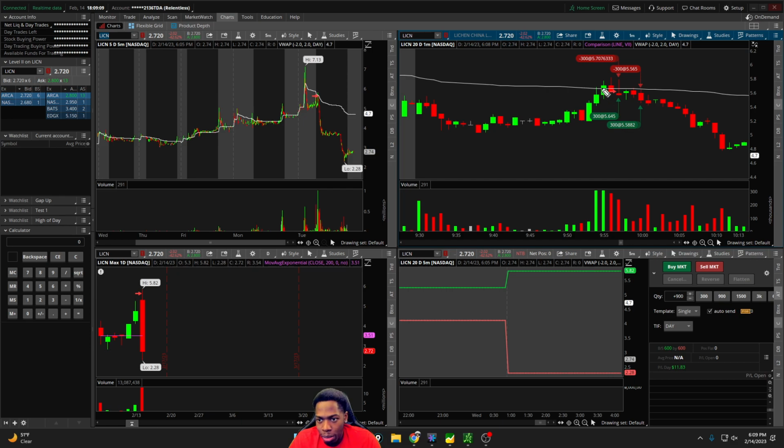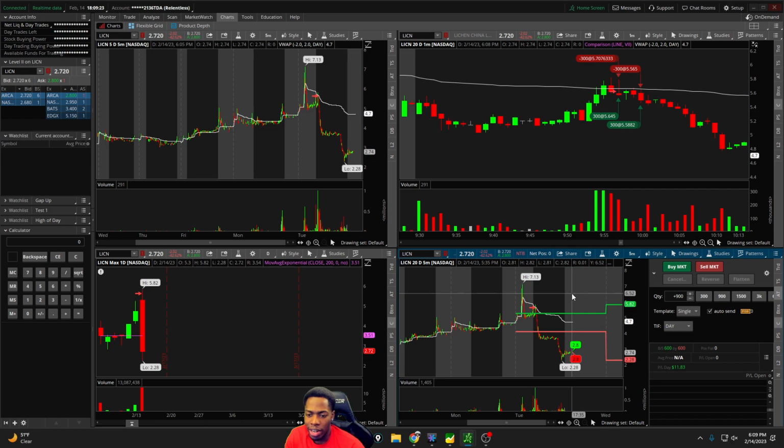LICN, small green here. It didn't really hold up over VWAP. We attempted trades in this area, but just didn't see much. And we did miss a limit order on one of these trades, which I believe went up a little bit, but wouldn't have been anything crazy. And then it came back down right afterwards anyway.